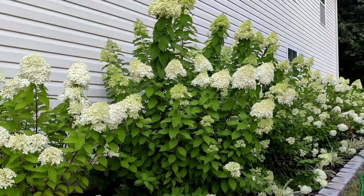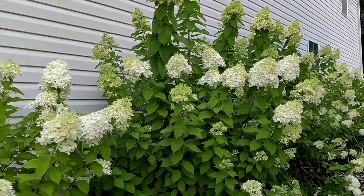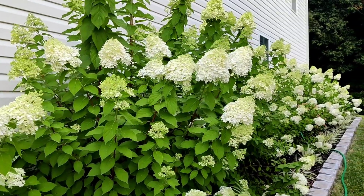I do prune these very hard every spring and they just flush out with new growth. These are Paniculata Hydrangeas, so they bloom on new growth, so you can prune them as hard as you want and they'll still produce new blooms for you the same year.